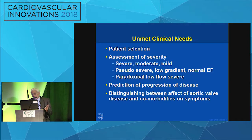And so our unmet clinical needs are patient selection. How do you assess severity truly? Because we will see patients that have severe disease, moderate disease, and mild disease. We will see patients that have pseudo-severe aortic stenosis, low gradient aortic stenosis, or paradoxical low flow, severe aortic stenosis. The mundane needs indeed are mundane, but they make a huge difference to the practice of TAVR going forward. Thank you.